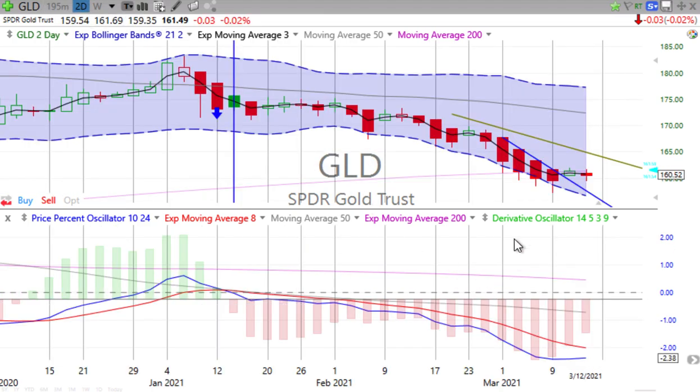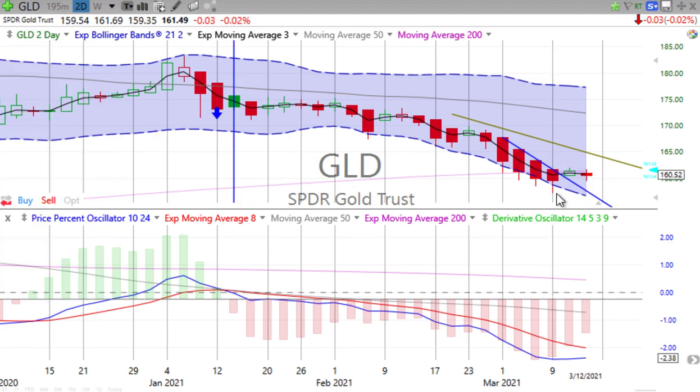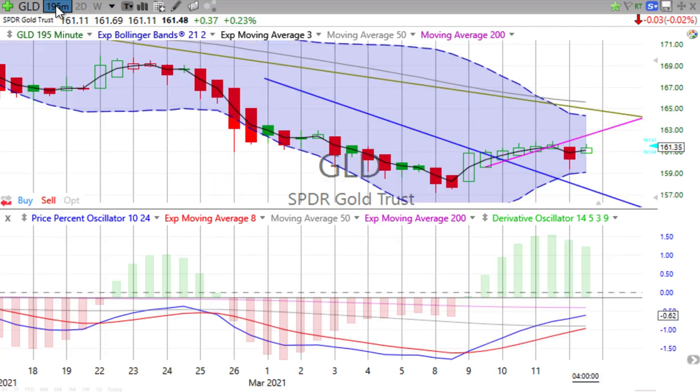2-day chart, we see how it's flattened. We actually hit the low on Tuesday. That was a Monday-Tuesday candle. And then sideways on Wednesday, Thursday, and then a solid red spinning top. So some indecision there. But again, just sort of flat. Price percent oscillator might be heading up a little bit, still quite negative, and the derivative oscillator losing downward momentum.